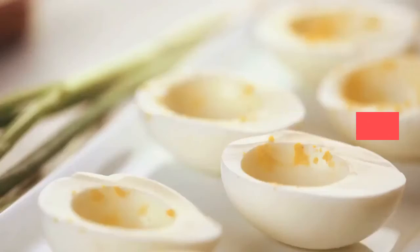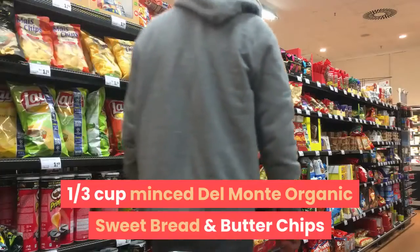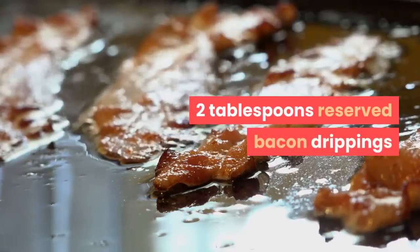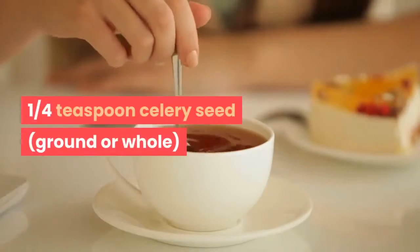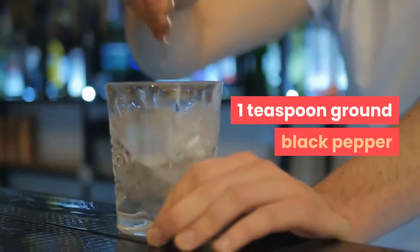Dressing. 1 1/2 cups mayonnaise. 1/3 cup minced Del Monte organic sweet bread and butter chips. 1 tablespoon cider vinegar. 2 tablespoons reserved bacon drippings. 1 tablespoon prepared mustard. 1/4 teaspoon celery seed, ground or whole. 1/4 teaspoon Tabasco sauce. 1 teaspoon ground black pepper.